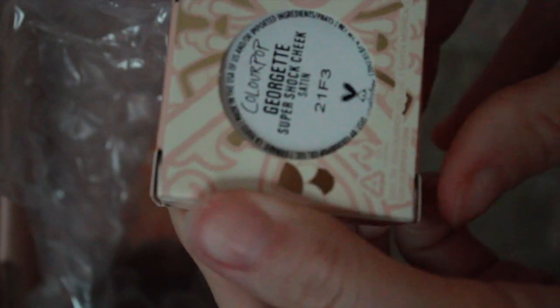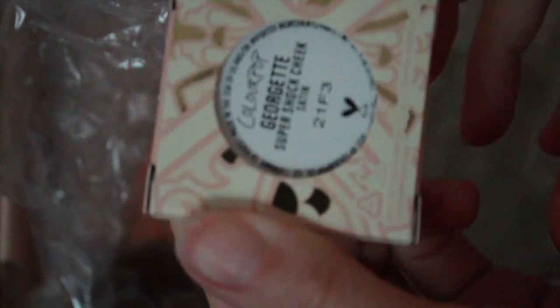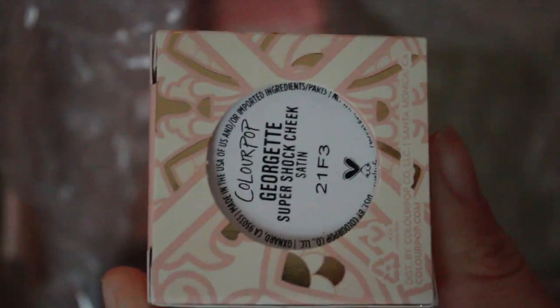All right. We have a blush. And wait till you see this. I actually think this is more of Sharon's color. Sharon, I hope you're watching this. The color is Georgette. It's a Super Shock Cheek blush. And it's absolutely gorgeous. I so wish I had a darker tan right now because this would look amazing.